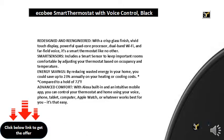Advanced comfort: with Alexa built-in and an intuitive mobile app, you can control your thermostat and home using your voice, phone, tablet, computer, Apple Watch, or whatever works best for you. It's that easy.